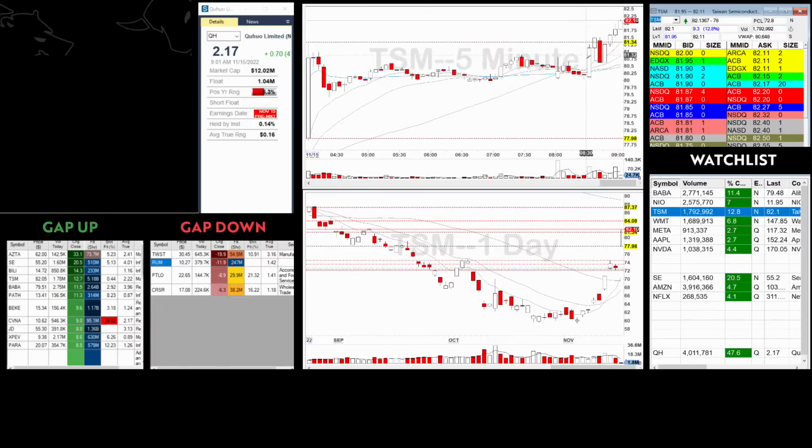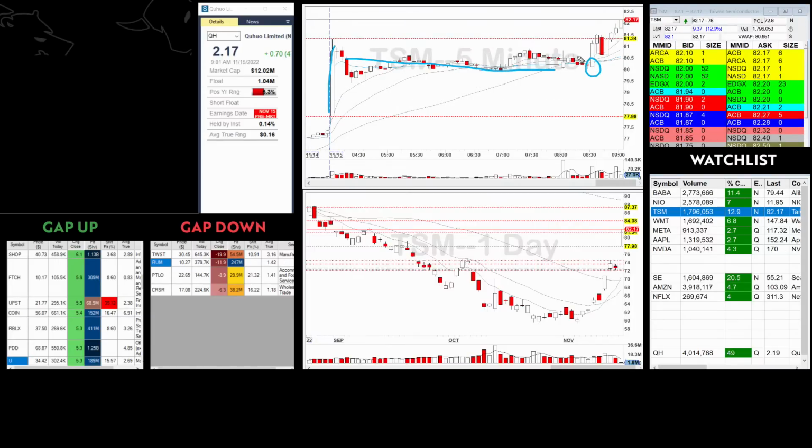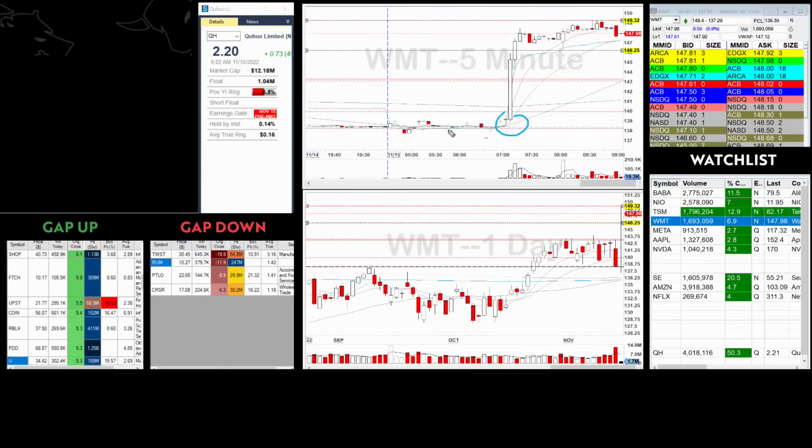The overall market is going to help them because if you notice, right, TSM had a nice pop here, went sideways for a bit. Data came out, PPI, and then you can see the pop you're getting here. So that's looking very nice. Same thing with Walmart, right? Earnings came out, nothing's happening.